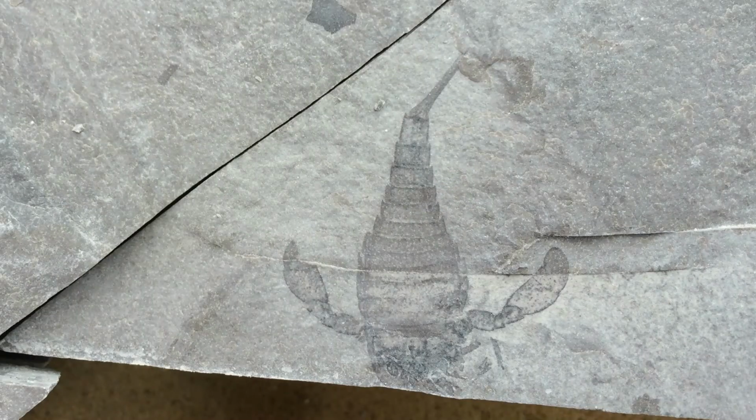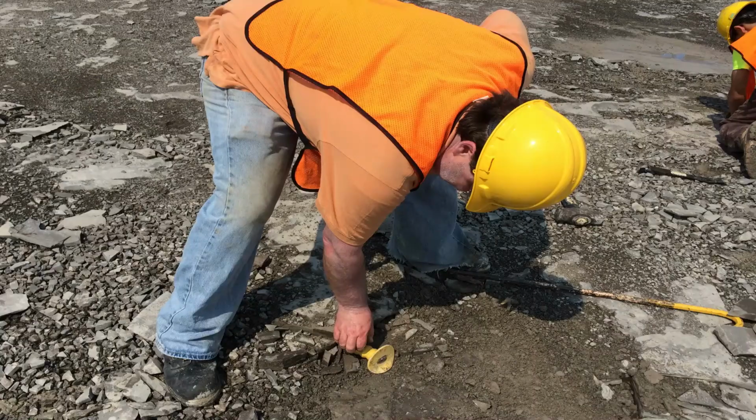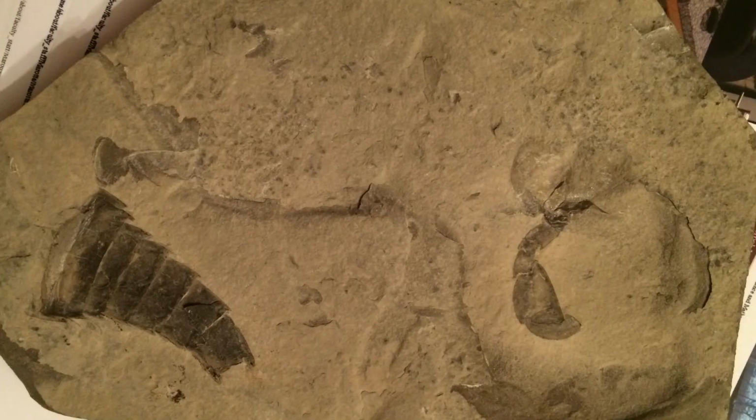So this is turning out to be a great day. Another one of our group has just made a really spectacular Eurypterid find. Take a look at this one. And I've got two partials now. Looks like two different creatures, but both about the same size on one slab.